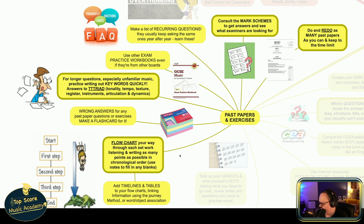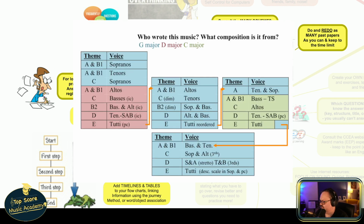Add timelines and tables to your flowcharts, linking information through the journey method or word object association. Yeah, I suppose you could do that too. So for me, that might be for the music side of things, making a list of all the main key changes in a piece, or the order of themes and which instruments play them, have a little table for that. You can add that to your flowchart as well. So instead of having it just as a box to a box to a box, it's like a table box with the theme, instrument, next theme, instrument, next theme, instrument, and you're doing it in chronological order.